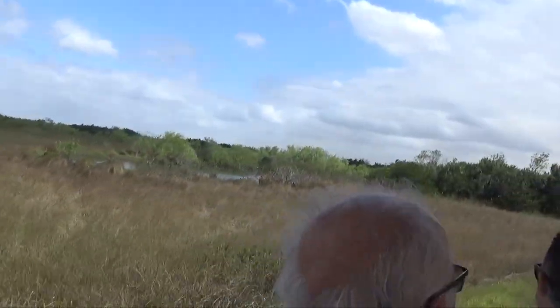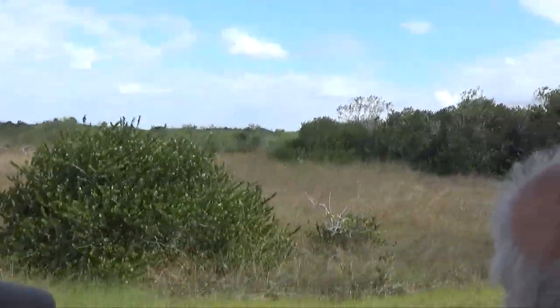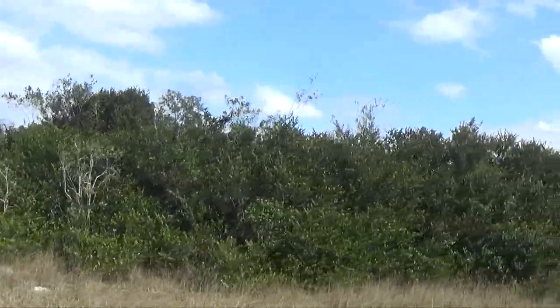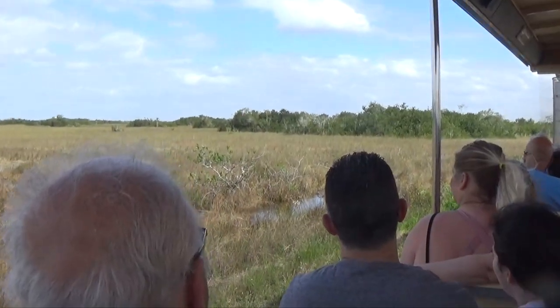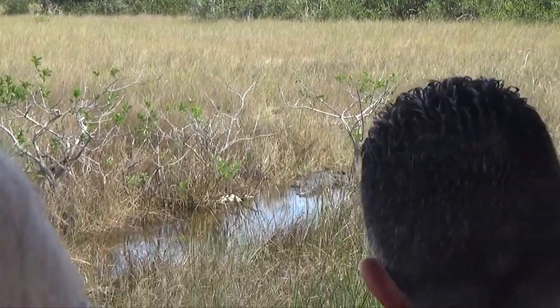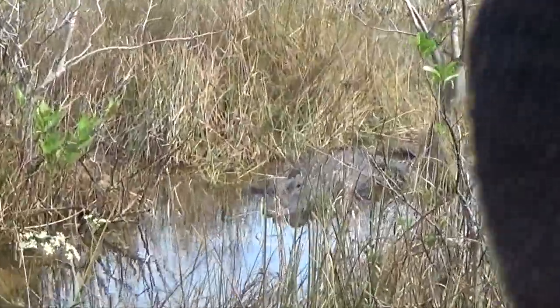We only have two seasons here, the wet season and the dry season, and during the dry season, when all of the water disappears, many of the plants and animals have certain adaptations to help them thrive. The American alligator is not green. That is propaganda by the University of Florida.